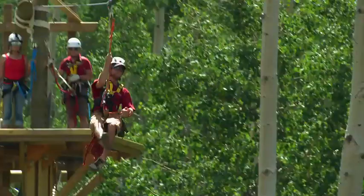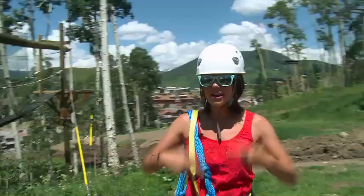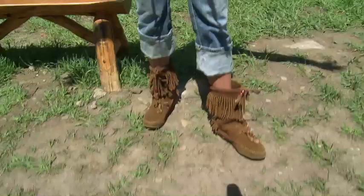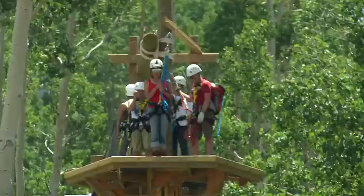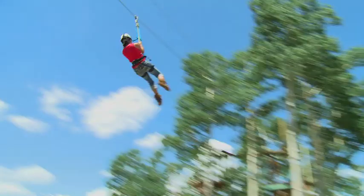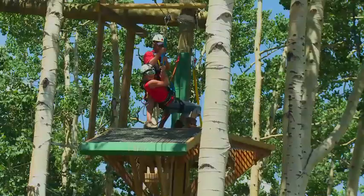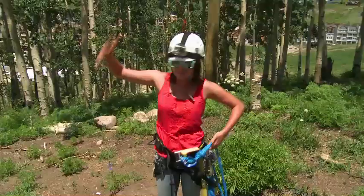I'm getting ready to fly down the mountain on the first of five zips. I got my hard hat, my protective eyewear, my ropes, and my protective moccasins. So I am ready to roll. Platformers. Here we go. And then I trusted my life and Phil's creative knot tying skills and belayed down. It was great.